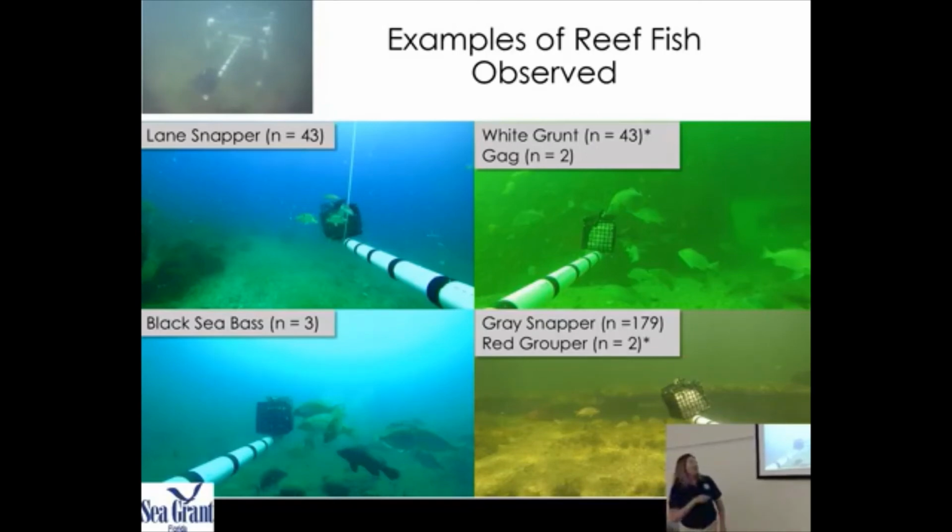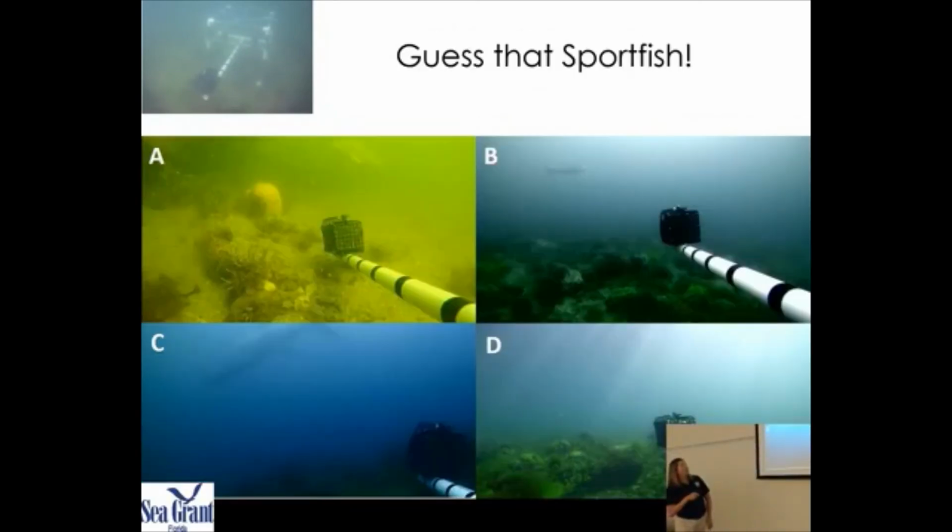All right, so now to wake everybody up, I've gone over some fish ID, and so now it's your turn. So picture A. Can you guys see this? It's not as clear as it is on my computer, but there's a nice dark line on this fish right here.